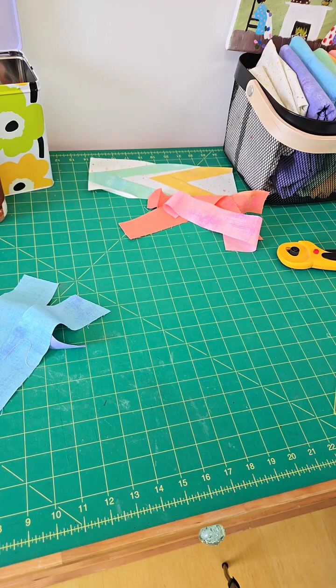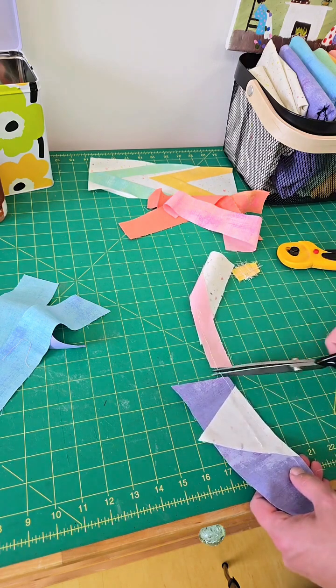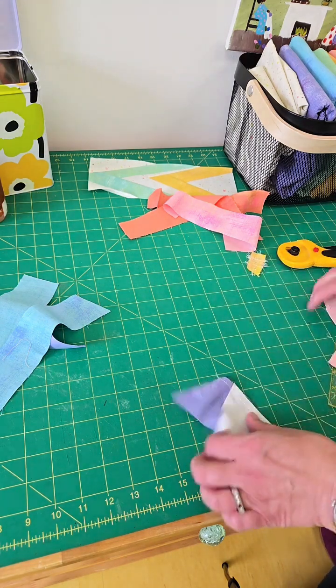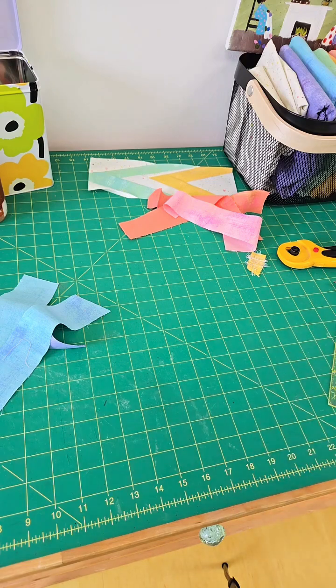But the important part is that you need something for the next piece to sew onto. Okay. So straightforward sewing here. I'm going to just press those. In this case, I'm pressing out, meaning I'm pressing away from that initial triangle, but every time I add a piece, I will be pressing out.